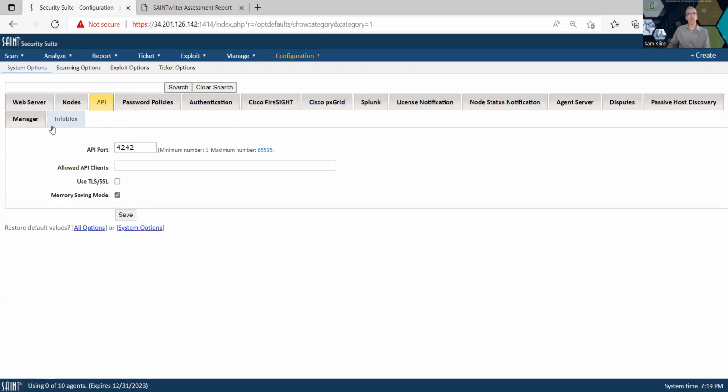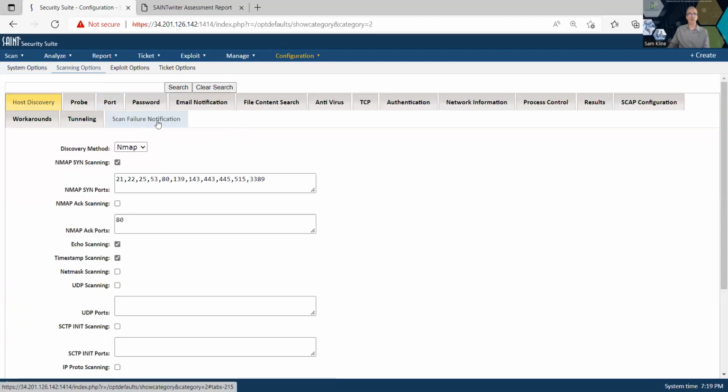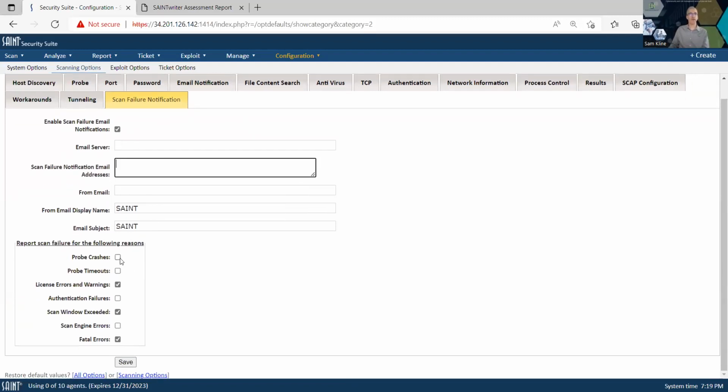Another feature I mentioned before was the notifications, the scan failure notifications. So let me go to the scanning options. And there's a new tab for that here, scan failure notifications. You can enable it just by checking the box here and then putting in your email address. And then down here, you can choose which events you want to be notified about.